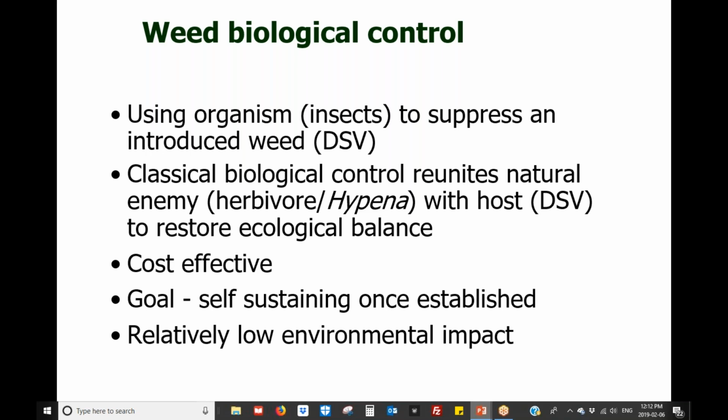So it's not a control strategy per se. We're not trying to eradicate dog strangling vine here. We're trying to restore some sort of ecological balance, similar to what would be found in its natural or native range.